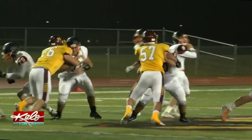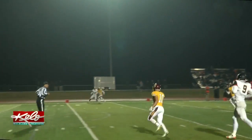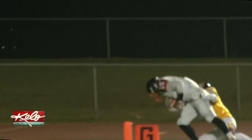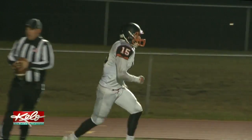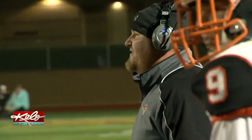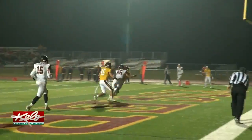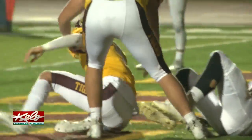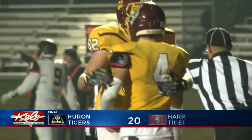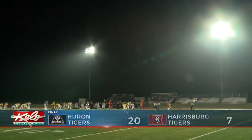Finally, on the last play of the first quarter, Jet McGurr looks for an open man and hits Cooper Freiberg. Check out this catch. It's a 43-yard touchdown, and at the PAT, it's 7-0 Huron Tigers heading into the second quarter. After recovering a fumble, Huron's threatening again, but this time McGurr's pass is picked off in the end zone by Cole Tigan. Harrisburg can't convert it into points, and it's 7-0 at the half as Huron pulls out the win in the second half, 20-7 over Harrisburg.